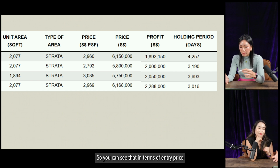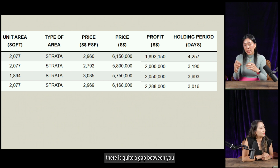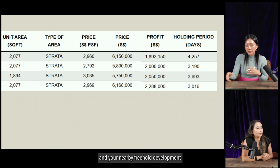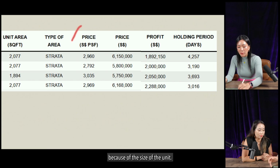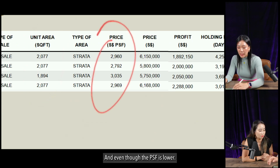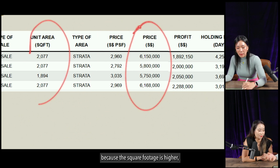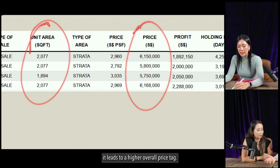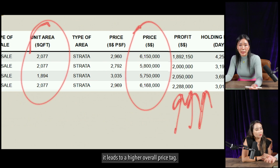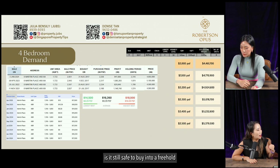So you can see that in terms of entry price and a quantum perspective, there is quite a gap between you and your nearby freehold development because of the size of the unit. Even though the PSF is lower, on a quantum perspective, because the square footage is higher, it leads to a higher overall price tag. But honestly, at a price point of 3K to 3.5K PSF, is it still safe to buy into a freehold or 999-year in this area itself?